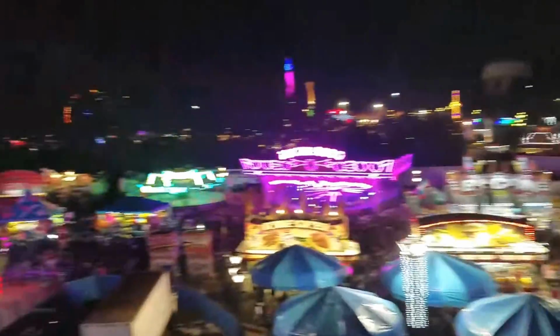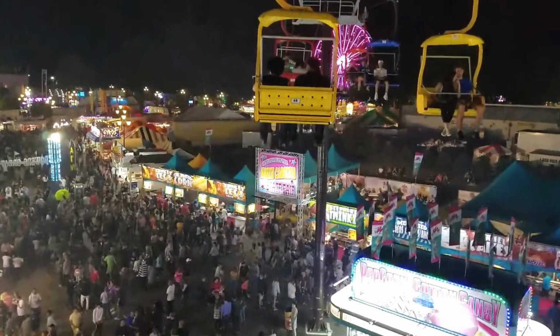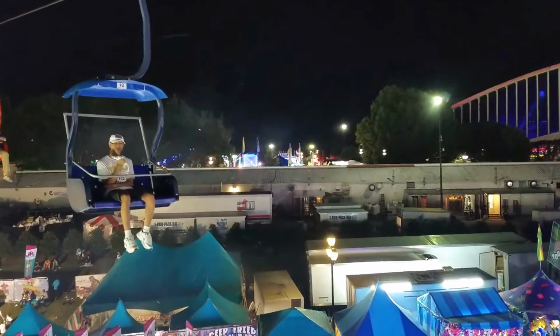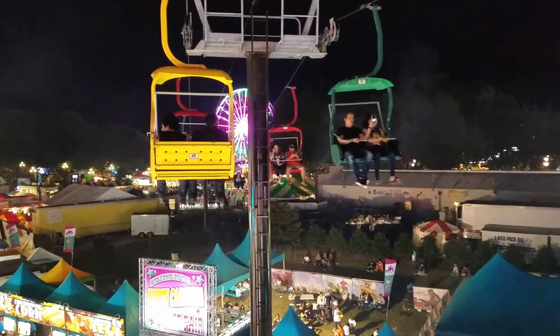And let's take a look behind us to see where we've been. And you can see more of the fair off in the distance to the left and the right of the Norton Arena. Big Ferris wheel coming up.